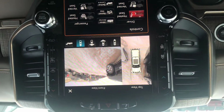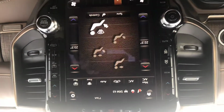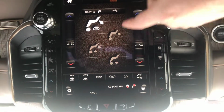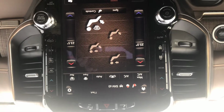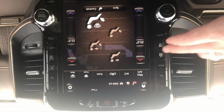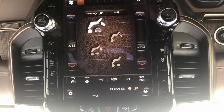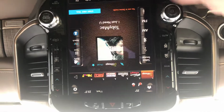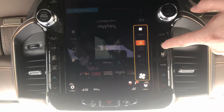Then we close out of here, and then you've got your climate inside of here. Obviously you can change the temperature up and down. Depending on where you want the heat or the cool to come out of, you have that adjustment. And then the sides here, you've got your fan, but you also have it down here, so if you're not in this screen, you can turn the fan up or down just over on the side here. Pretty straightforward.